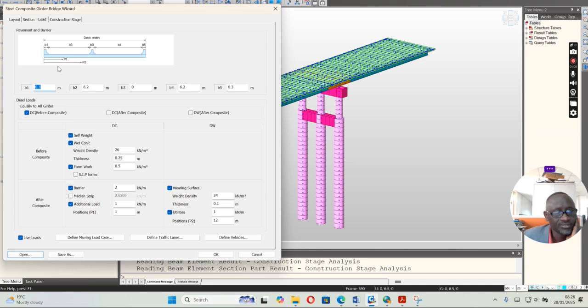Then the third area you are supposed to work on is the load. This is now where you have to understand your decks. If you don't have any median here, you remove that. Here, you call it 0; the median, you untick it, uncheck it, so it becomes 0. Then you need to know what is here and here, the deck width, subtract it. The measurement is also done from the left to right. So you have to know all this and specify it.